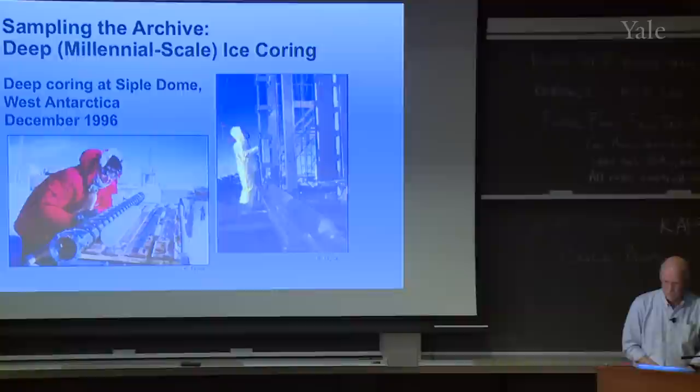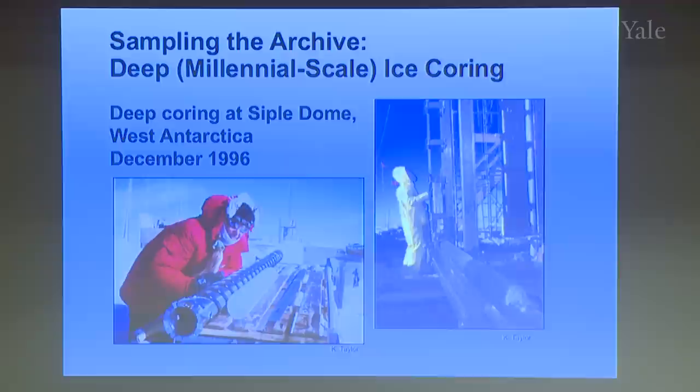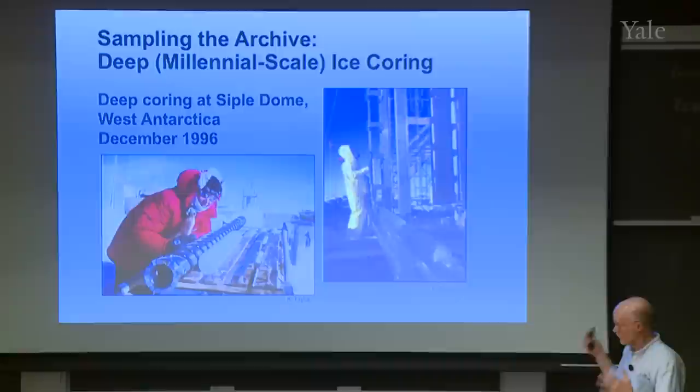So I just thought I'd say a little bit about sampling the archive. You can imagine I divided it up into three different methods or scales. The deep sampling is millennial scale or multi-millennial scale work. This is an example at Siple Dome. So these are big projects, might take 4 to 6 years. They usually involve multiple institutions and often involve multiple countries. So big operations cost tens of millions of dollars.